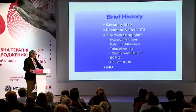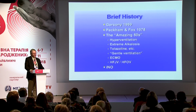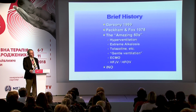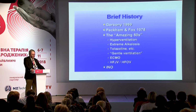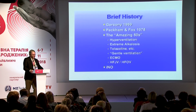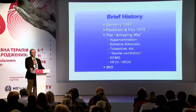And it was during this time, as we got into what I called the amazing 80s, that Jen Wang from Columbia offered an alternative approach, which was gentle ventilation, allowing high levels of PCO2, lower levels of oxygenation, and significant metabolic acidosis, thinking that hyperventilation was perhaps contributing to the genesis of pulmonary hypertension. And we had very radical differences in opinion during the 1980s about what the best management technique was.